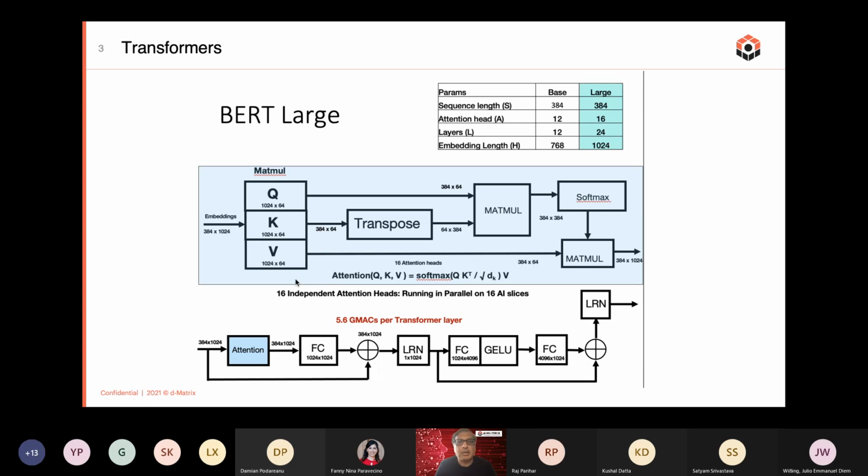So you have these large matrices multiplying the embedding layer. You have multi heads, 16 of them in the BERT large case, and then you have some more transformations going on before you can compute softmax, like a transpose operation. And then once you compute the attention score, that's where you start getting into these 3 different fully connected matrices to mix up, first of all, the attention heads together, which is this first FC matrix, and then that goes through a shortcut connection, a local response normalization block, and then finally 2 FC layers and a GELU activation function between them. So this on BERT large takes 5.6 gigamacs per transformer layer. So it's a very computationally intensive layer.